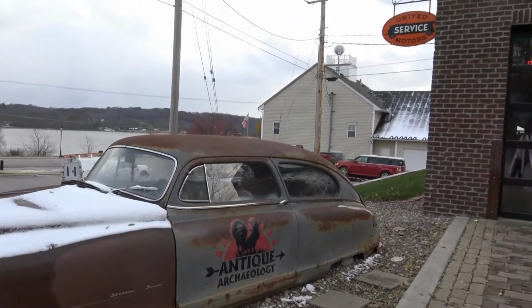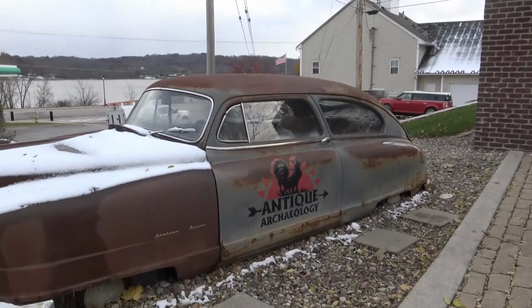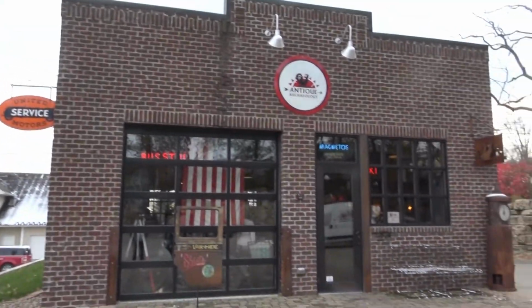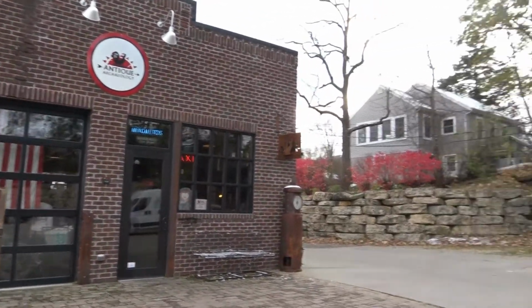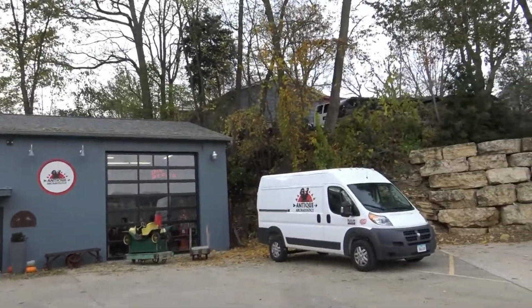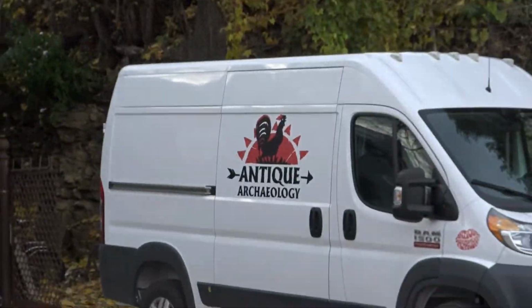So here's a little bit more of it, guys. The world famous car right here. Here's the building. Like I said, I can't film inside it, but there's the world famous van, there it is, guys. Antique Archaeology van.